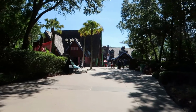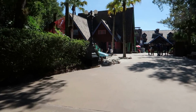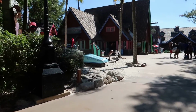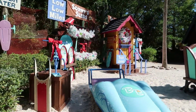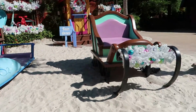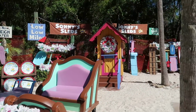So this is it. Welcome to Blizzard Beach. This place is awesome. Oh, and look, it's decorated for Christmas time. Heck yeah, that's awesome. I don't think they've done this in years past, so this is kind of new. They also said that they were going to have some Christmas offerings out here.